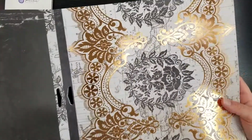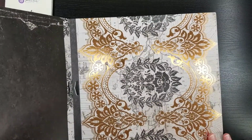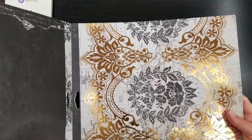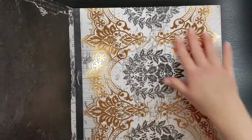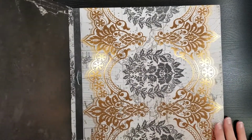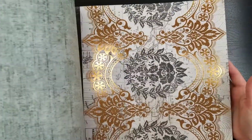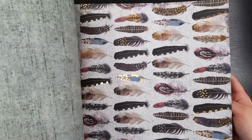And then there is this sheet, and this has almost a black lace on top of a map. And then you have this beautiful copper foiling on here. This would be beautiful on the outside of a book or something. I really love that. You get 4 sheets of that. That might be my other favorite. It might be. I just really like that.